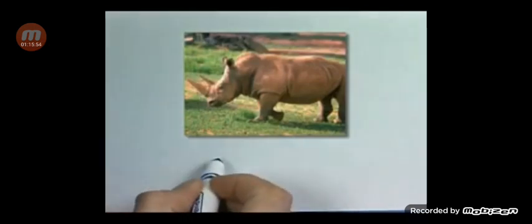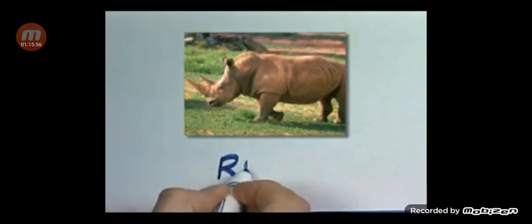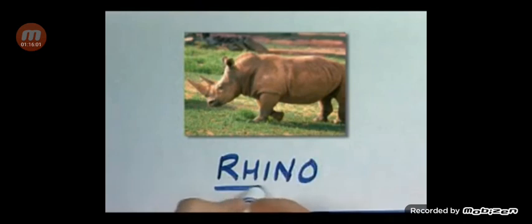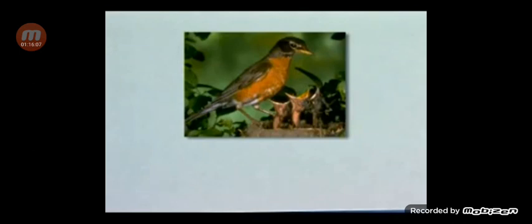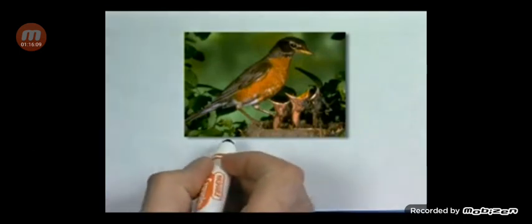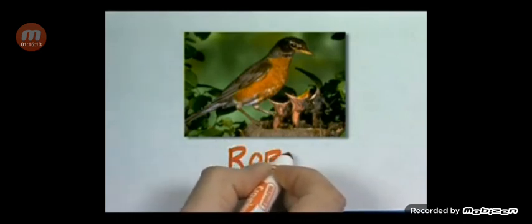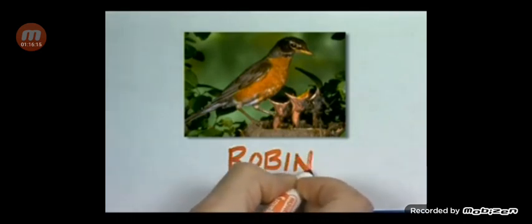Check out the horn on this animal. It's a rhino. R-H-I-N-O. Rhino, which is short for rhinoceros. When you see this bird, spring is on the way. R-O-B-I-N. Robin. And this robin is feeding its babies.